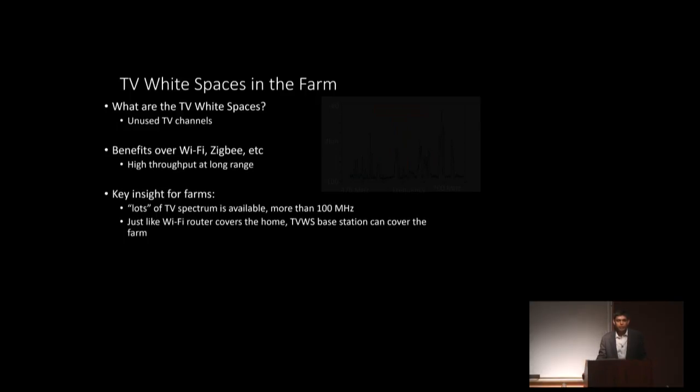Just to give an idea, we did an analysis. Typically in the US, in the middle of a farm, you'll find around 30 TV channels available. 30 TV channels, each 6 megahertz wide, is 180 megahertz of spectrum. Typically, you'll multiply by 3 to convert it to megabits per second, just to get some rough numbers. We're talking of more than 500 megabits per second of unused capacity out in the middle of the farm. At which point, we're not only talking of connecting sensors; you could be connecting drones, cameras, getting a lot of data that you previously just couldn't gather from the middle of the farm.